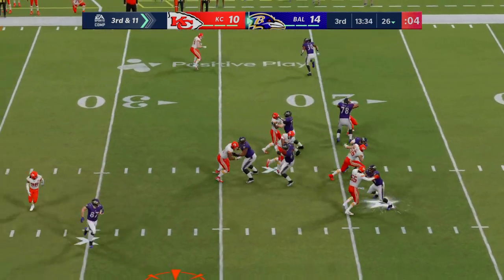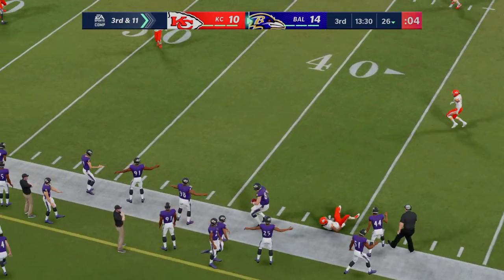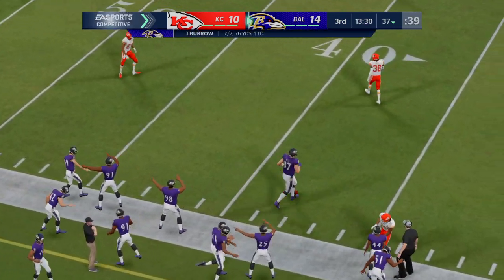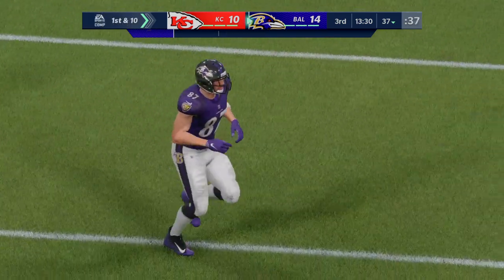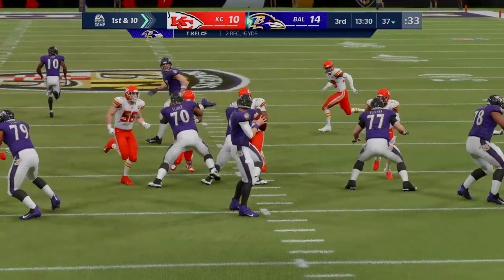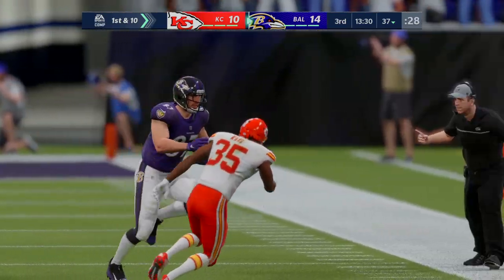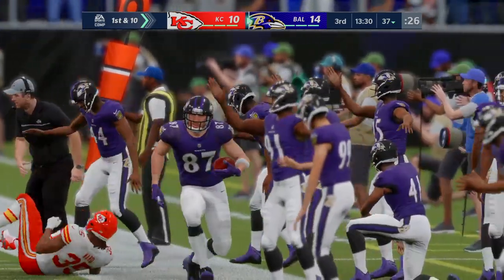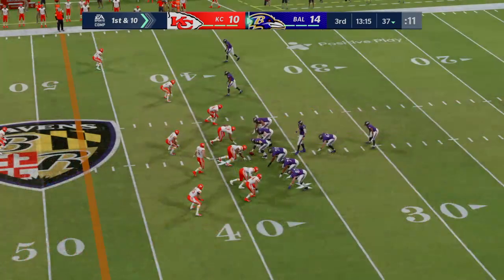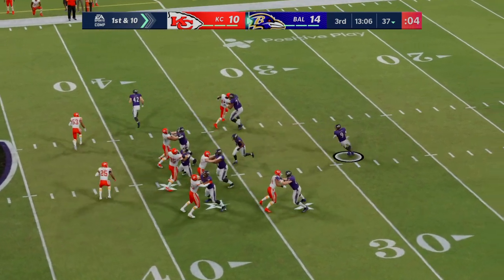On 3rd down, Burrow. Complete, the tight end, Kelsey. And he takes us beyond the 35 before going out of bounds. 12 yards to pick up there, good for a Raven first. And I feel a little bit like a traitor as a former defender because that big man did not want to go down and refused to go down. If you're a defender and you don't get the right angle on a big tight end like him, he can run right through you like you're not even there, and he did a lot of that on that play.